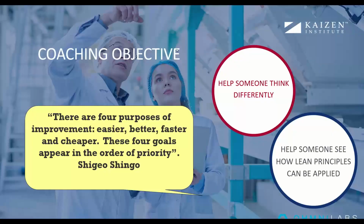So some of our objectives. Shigeo Shingo, who was one of the instrumental implementers of the Toyota Production System, had this to say. There are four purposes to improvement: make it easier, make it better, make it faster, make it cheaper. And those four goals appear in the order of priority. The first thing we want to do is make it easier.